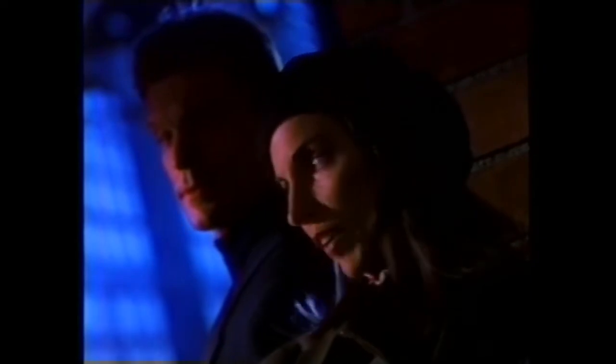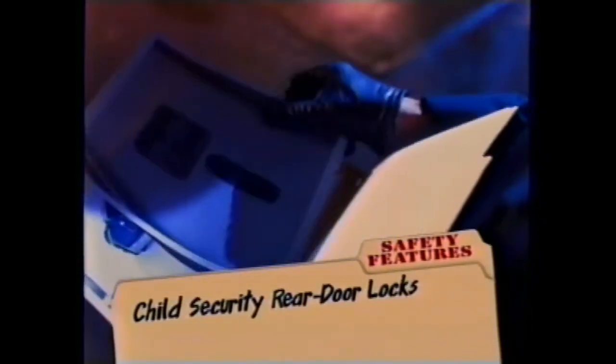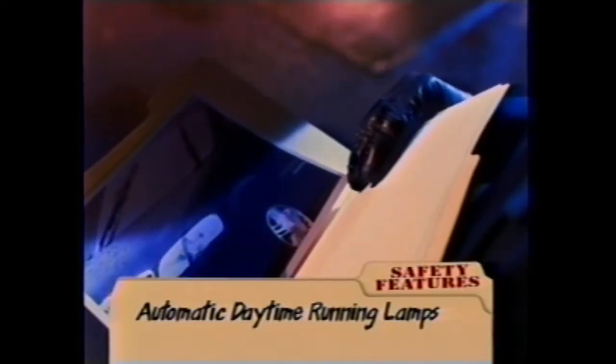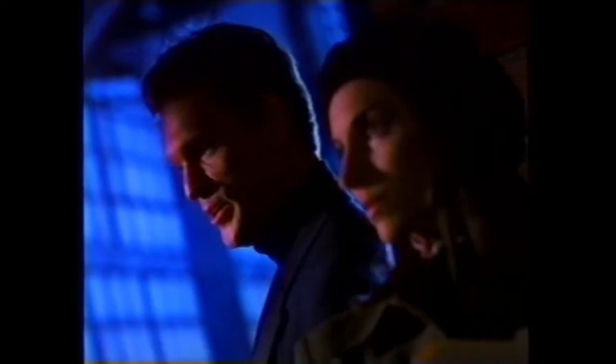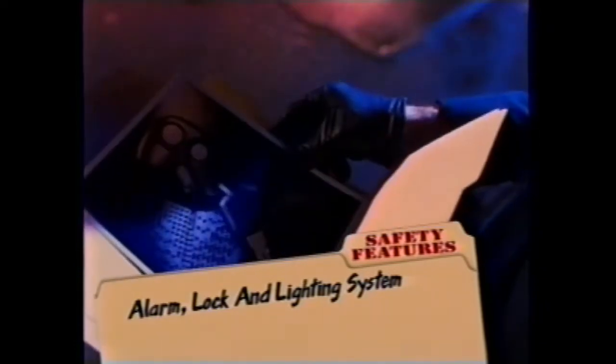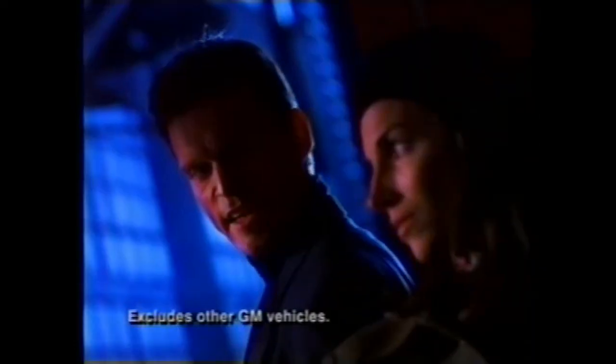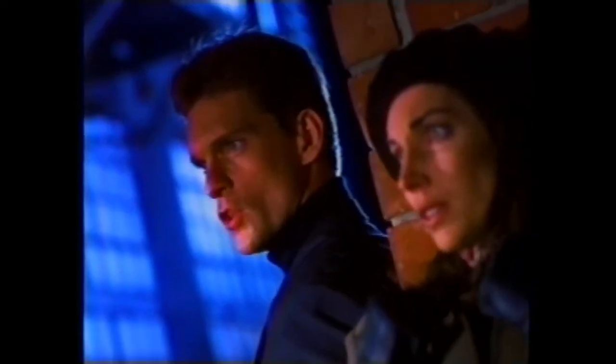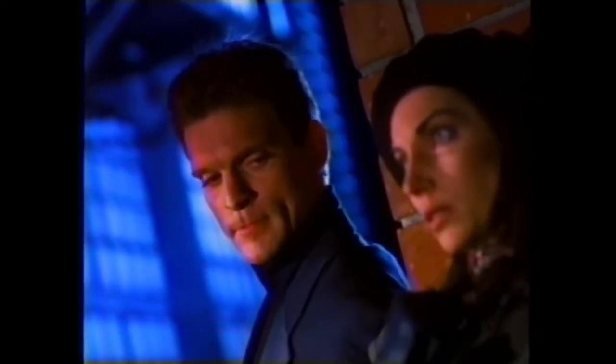Headquarters told me this was a matter of national security, but I didn't realize it was so big. It's a complete safety and security package that could protect tens of thousands of families from Washington, D.C. to San Diego. Wow. Dual airbags. Child security rear door locks. Four-wheel anti-lock brakes. Automatic daytime running lamps. All standard. Plus, it's got a multifunction alarm, lock, and lighting system that provides a wide range of security options. Katrina, you can't get this in any other minivan. No wonder the auto industry so desperately wants to foil the launch of the new Chevy Venture. Come on, let's go.